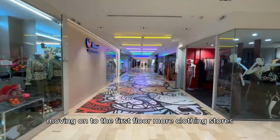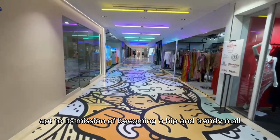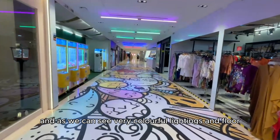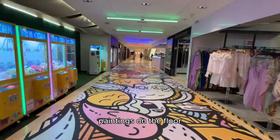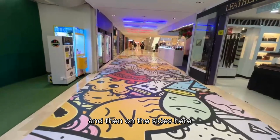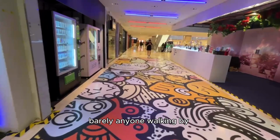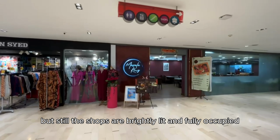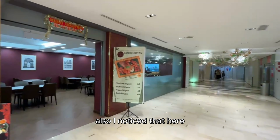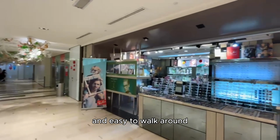Moving on to the first floor, more clothing stores and also accessories shops really add to its mission of becoming a hip and trendy mall. And also you can see very colorful lightings and floor paintings on the floor. Feels like you're walking in a gallery more than a mall actually. And then on the sides here you have these claw machines. Again on the first floor, barely anyone walking by, you can see. But still the shops are brightly lit and fully occupied. Also, I noticed that here the corridors are actually quite wide and easy to walk around.